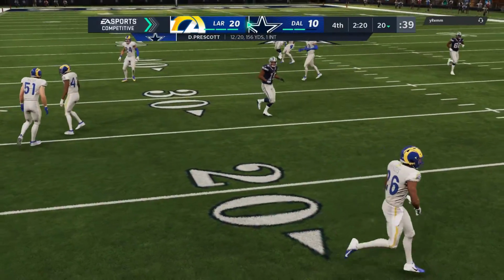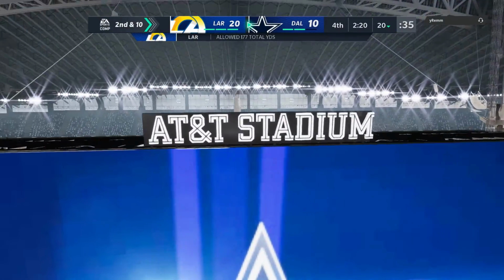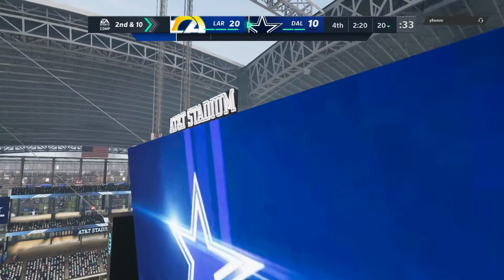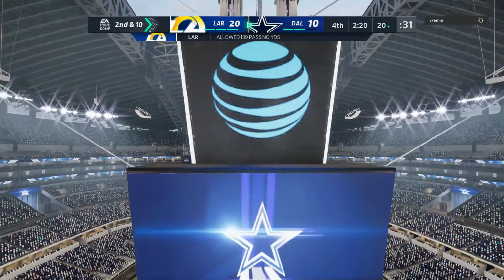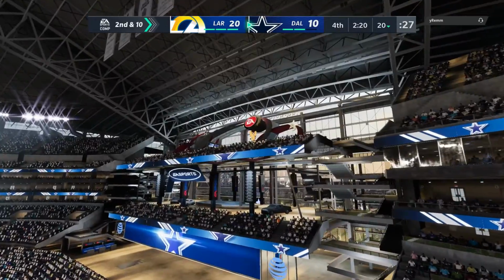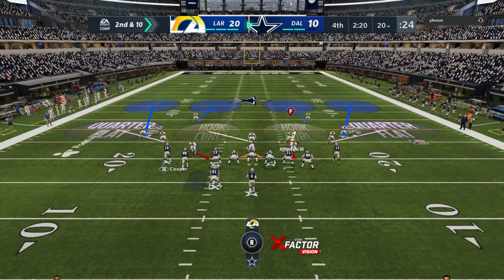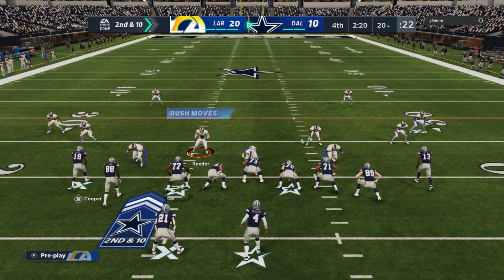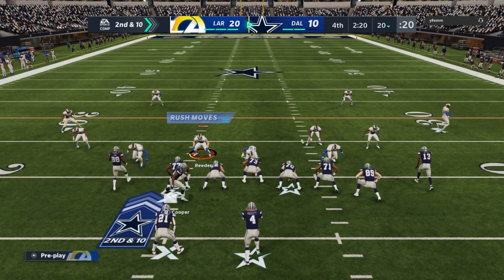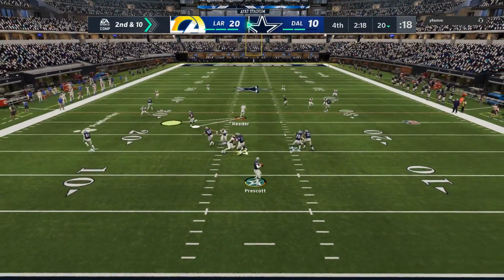Pass incomplete. We know it's not an easy job to go out and catch passes when people are trying to tackle you and knock the ball away. But the bottom line is, that's a pass he's got to have and a pass he should have caught. Again from the 20 after the incompletion. Here's second and 10.